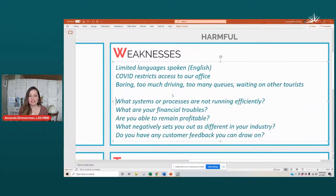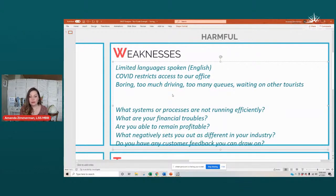What systems and processes are not running well? Well, maybe some of the things that aren't running well are the car reliability. Maybe the vehicles are breaking down frequently. Maybe that's an issue that you're having to deal with. Maybe it's expensive to do the repairs. So you've got these great cars that are some of the reasons you are unique, but it's also one of the reasons that you have some weaknesses in your organization.